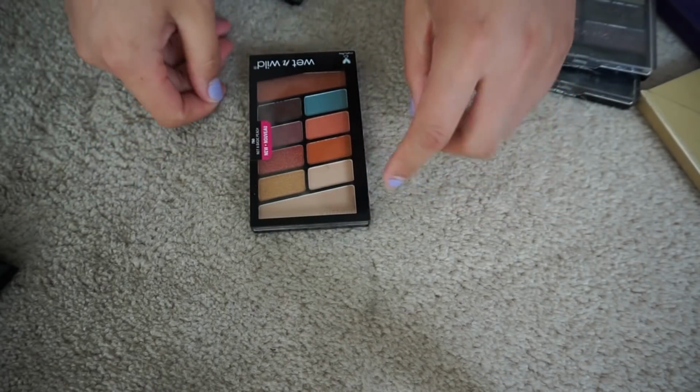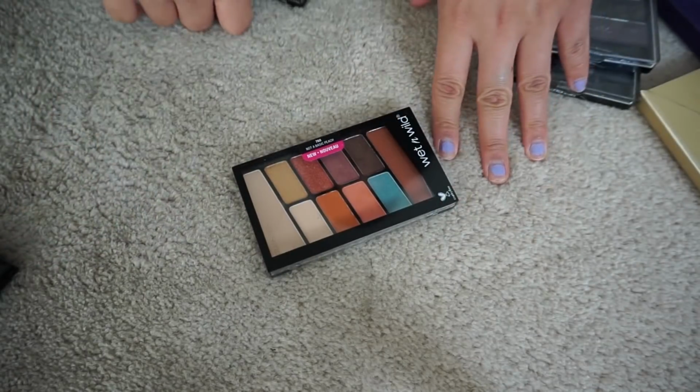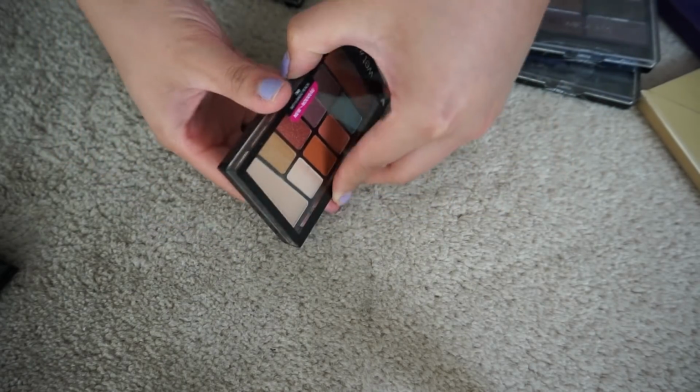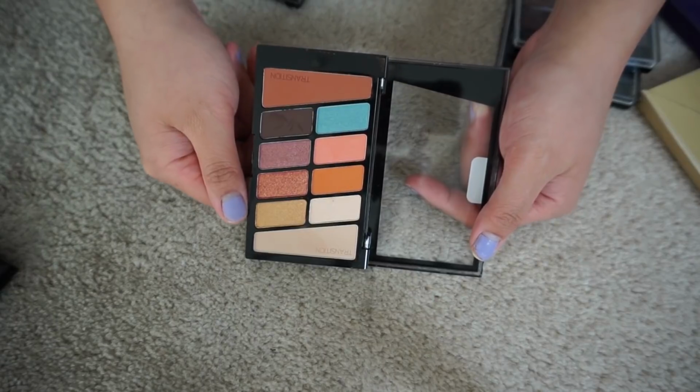Okay, so I'm going to show you all of my new Wet n Wild palettes now. There's 4 that I saw at the drugstore. This one is Not a Basic Peach. Of course I'm keeping all 4. I probably won't swatch all of them because my hands are starting to get kind of icky from all the makeup remover. But yeah, they're now 10-pan. There's no mirror, which is fine. I can just do it at the bathroom mirror or at my desk.